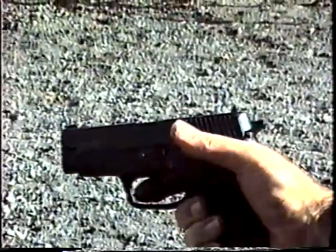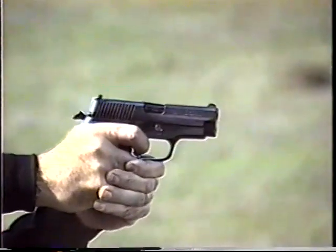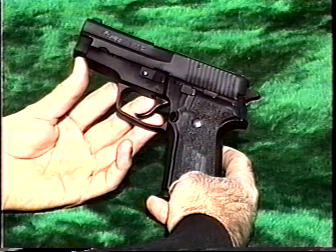The simplicity of this system is its greatest advantage. If the pistol is loaded, it will go off when the trigger is pulled. There is no manual safety that could accidentally engage. The pistol is trim without any safety levers.